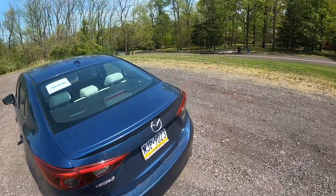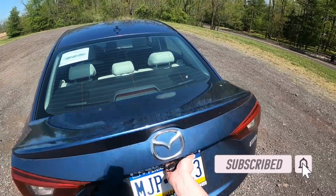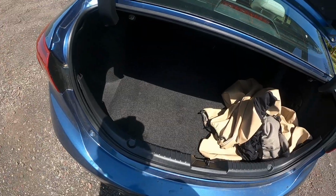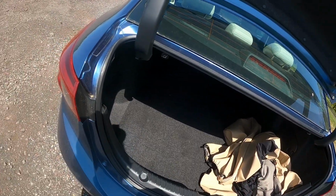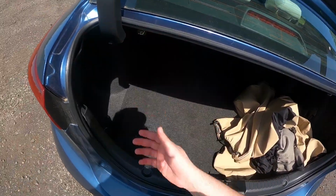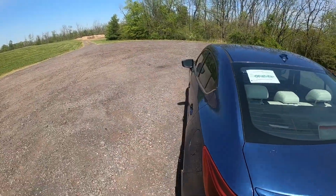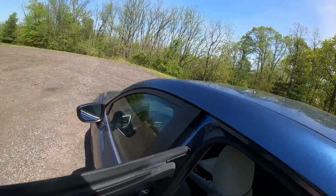I'll show you guys the trunk space really quick. So there's a little button under here. And trunk space is pretty average. It's not the biggest. It's pretty typical for a compact car. You're not going to get an insane amount of room, but you can fold the seats down with these little tabs right here. But we'll close up the trunk and we'll try out these back seats really quick.